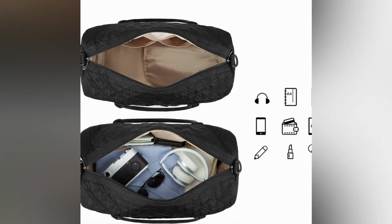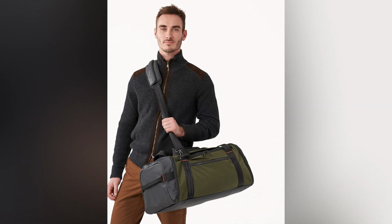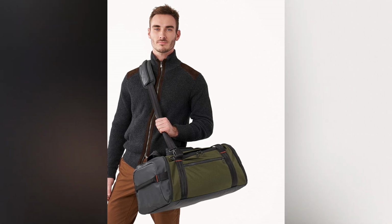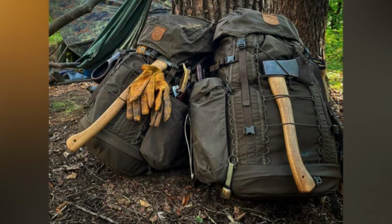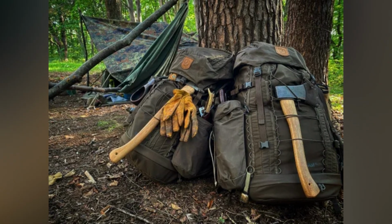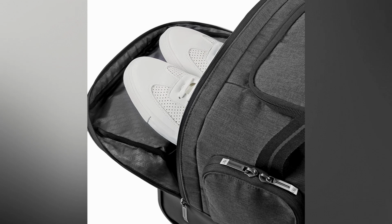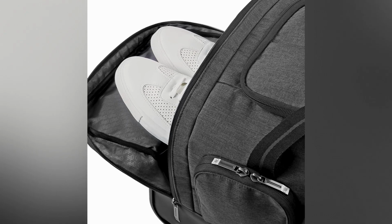The best weekend bags provide a useful interior and exterior organization system to minimize searching for your phone charger, keys, and other essentials. A spacious main compartment is ideal for larger items as well as for using packing cubes. You'll also want a well-made bag that won't fall apart, even if you overstuff it or pack it too heavy. Here are 5 of the best weekender bags you can get on Amazon right now.